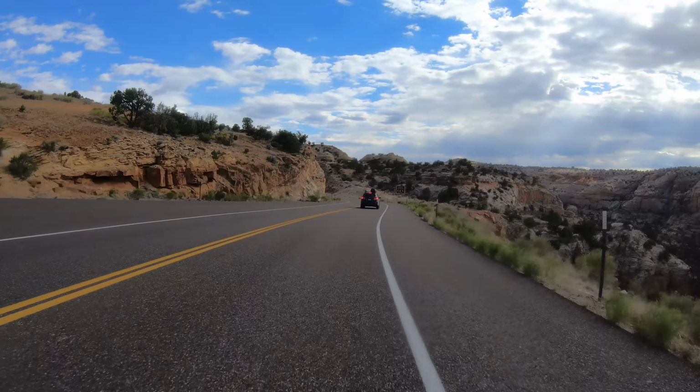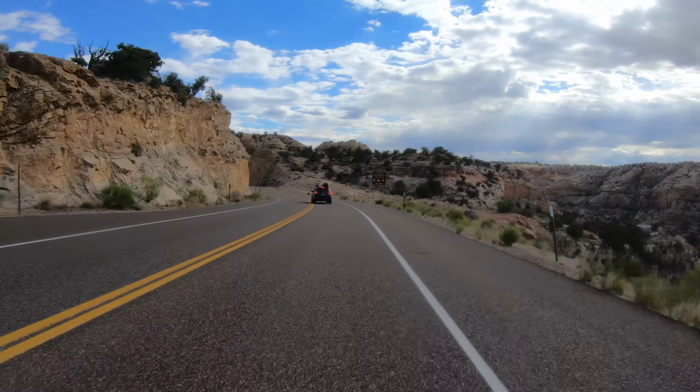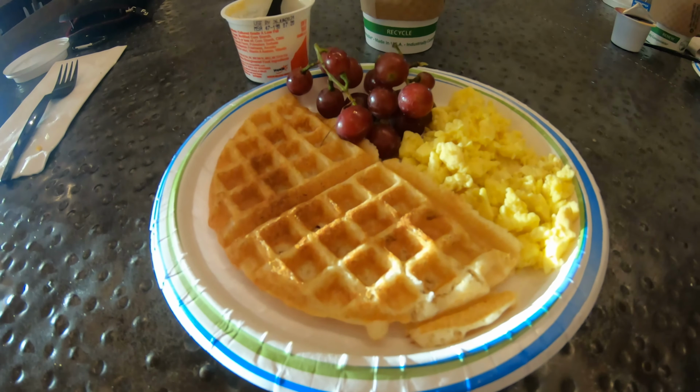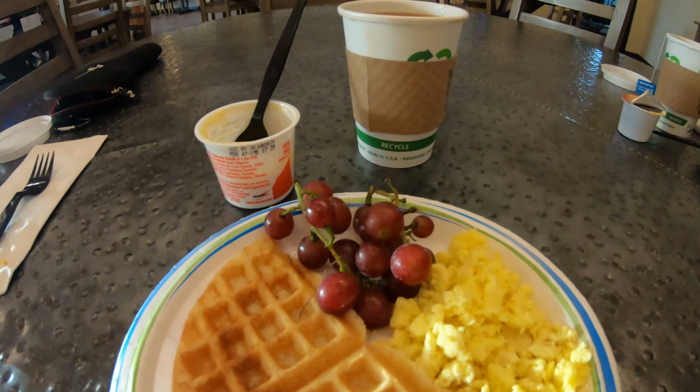Then we headed to Escalante to spend the night. Nick and MJ had a hotel waiting. I continued my van life by camping at an RV park in the 4x4 Astro.